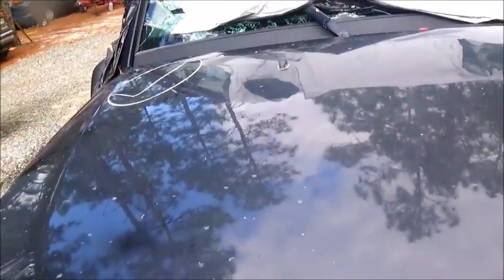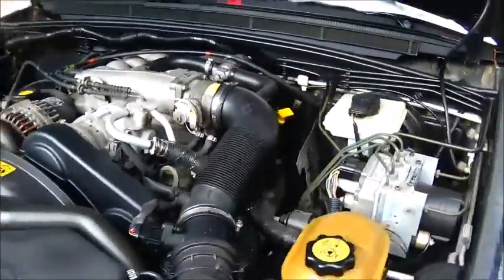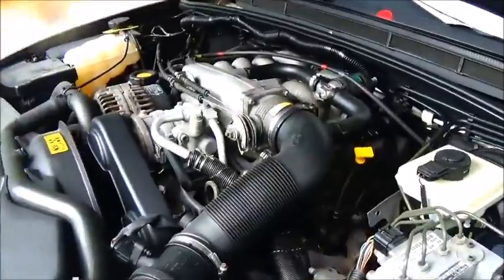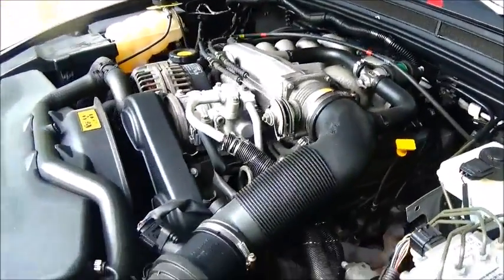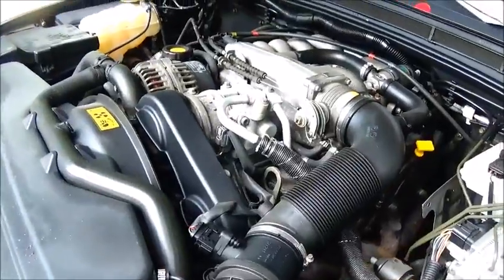I don't know how many people are familiar. I'm sure a lot of you over in the UK will be familiar with this. This is a 4-liter engine. Hold on just a second, let me get the hood propped up. Okay, this is a 4-liter engine, and a lot of people will know this, but a lot of people don't realize that these engines have got a lot of history behind them.